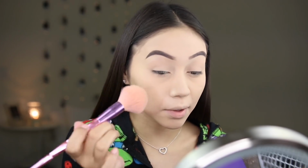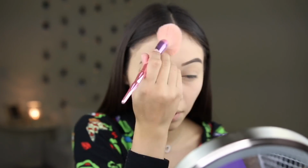And I like to just pat all the powder in until it's pretty much not visible anymore and there's no more of these white spots. But if I do get these type of white spots, it's because the sponge was too wet when I applied my powder.